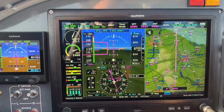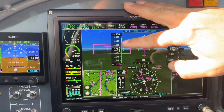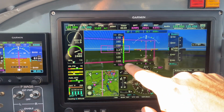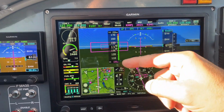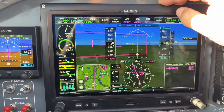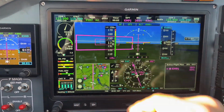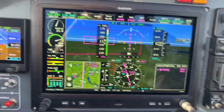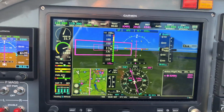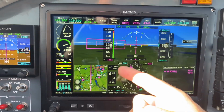So left to right, true airspeed, indicated airspeed with the tapes up and down. You can see my VA label down here. VA is around 100-ish, and that label comes up and is pointing at the digits, so you know what your V speeds are just by glancing at the screen. 125 knots ground speed, which is pretty nasty. I'm getting a 25 knot headwind right now. I'm probably going to add, I don't know, half an hour to my trip. 52 knots, 270 is the current wind information.